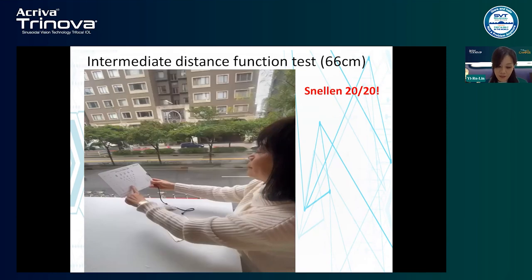Okay, so you can see that the patient got 20/20 vision for near and intermediate distance. She was very satisfied with Trinova because she could have higher quality of life after implantation.